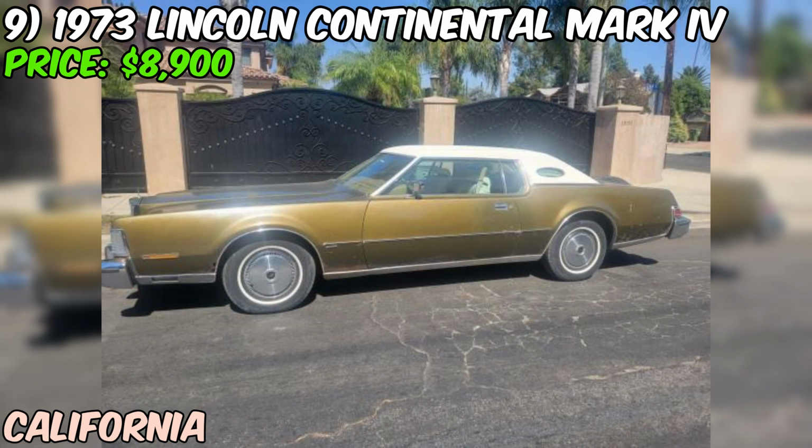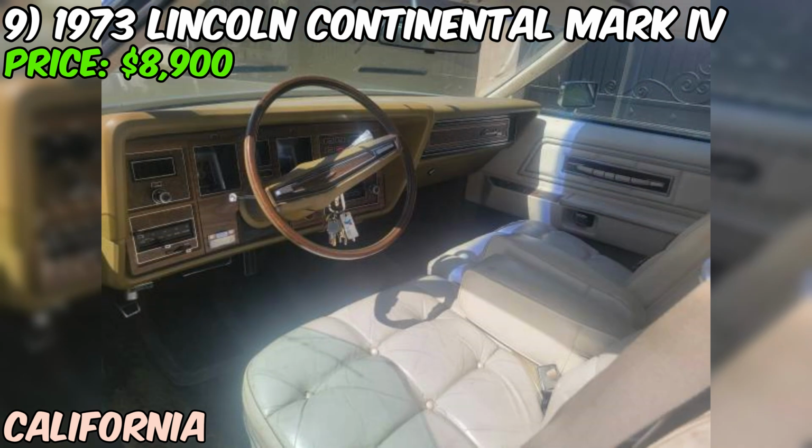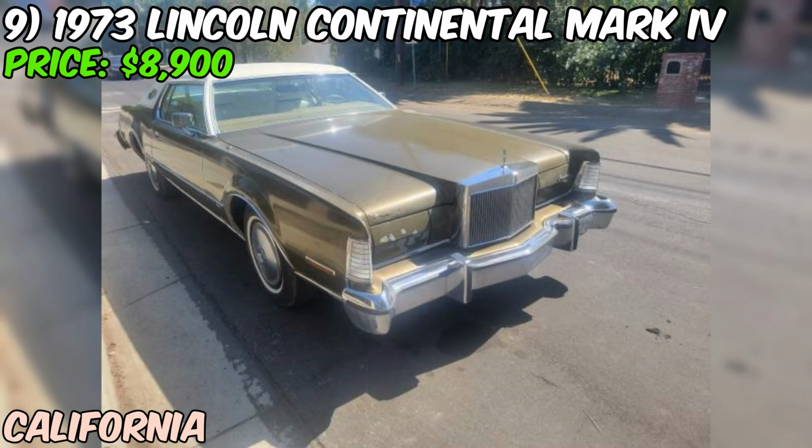And let's talk about the features. This Mark IV has power windows, air conditioning, power locks, and power steering, making it a true luxury car that's a pleasure to drive. Plus, with collector plates and current registration, you can be sure that this car is ready to hit the road whenever you are.